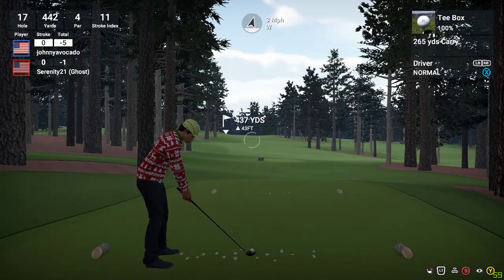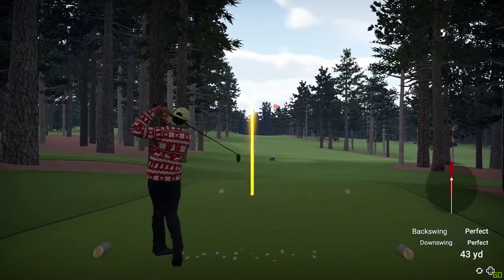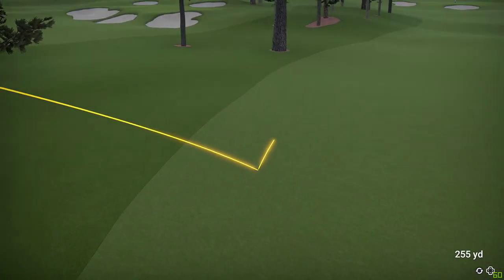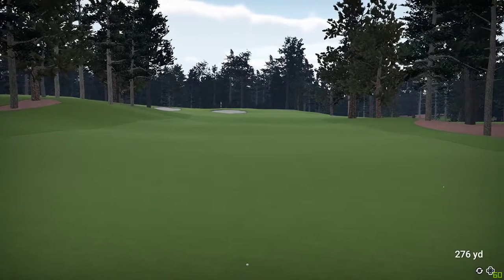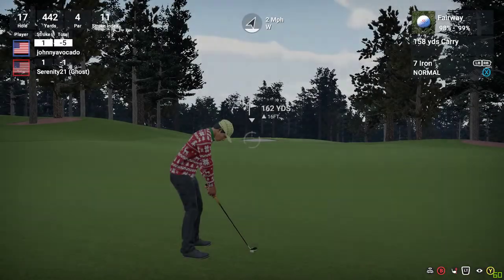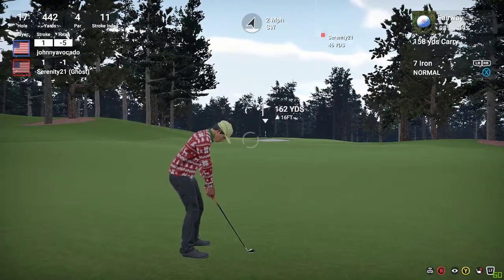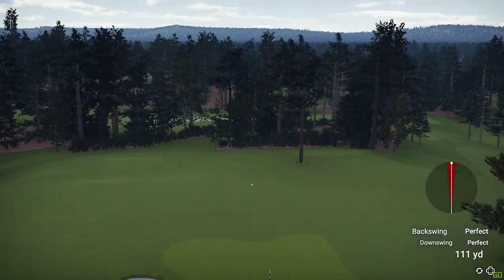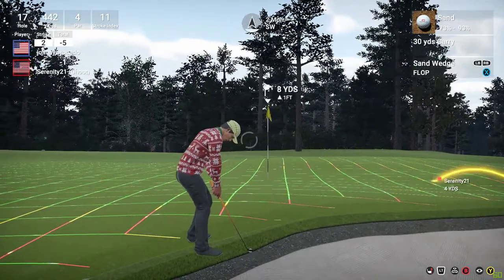Coming off a par on the last one. Let's see what happens here. Solid swing. And looks like I'd say 160 yards or so out from the pin. Looking good. Correction, you ended up in the beach. So, sorry.